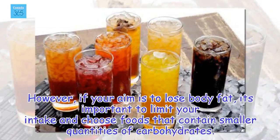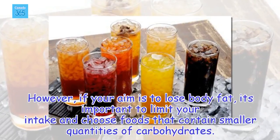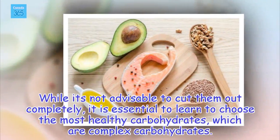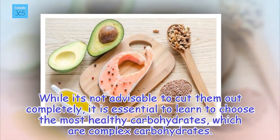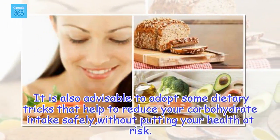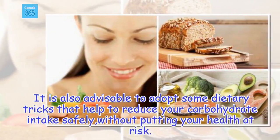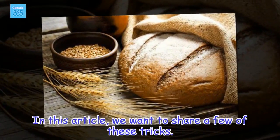However, if your aim is to lose body fat, it's important to limit your intake and choose foods that contain smaller quantities of carbohydrates. While it's not advisable to cut them out completely, it is essential to learn to choose the most healthy carbohydrates, which are complex carbohydrates. It is also advisable to adopt some dietary tricks that help to reduce your carbohydrate intake safely, without putting your health at risk. In this article, we want to share a few of these tricks.